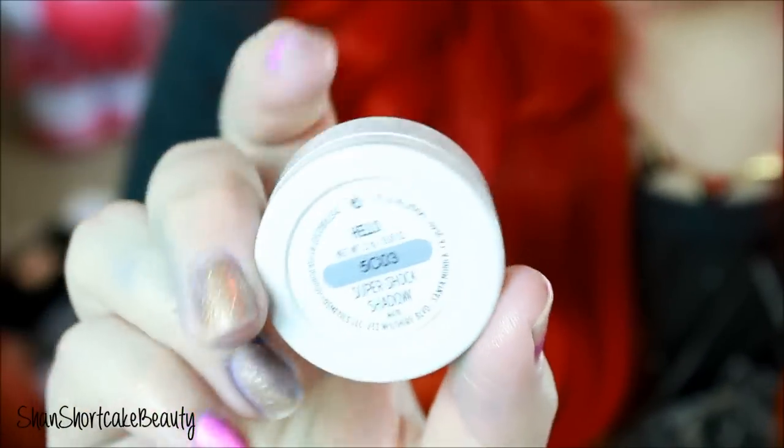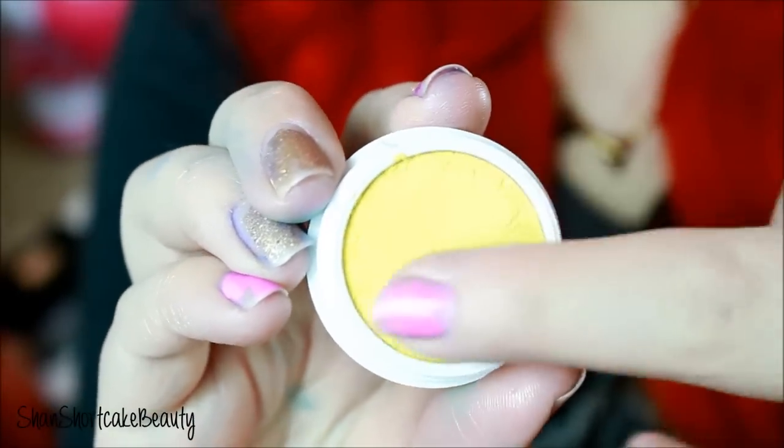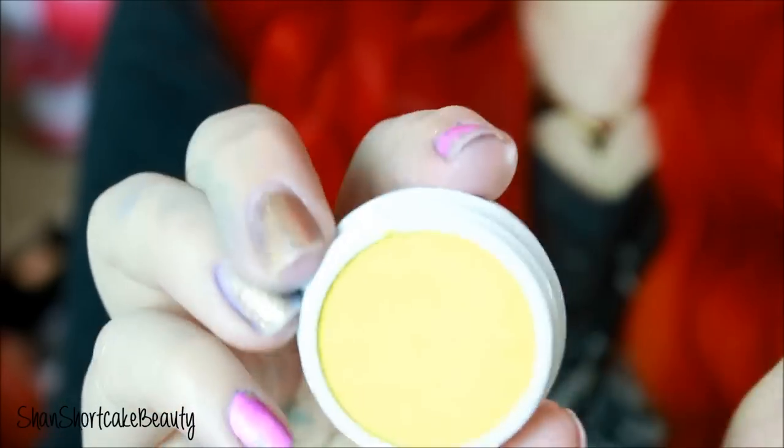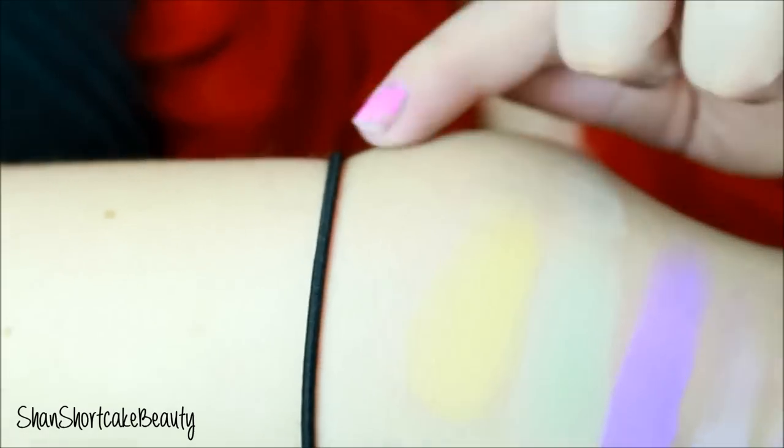Picked up the yellow, which is Hello. It's a cute name. I haven't even swatched this guy yet either. Super cute. I'm excited to try a little pop of yellow on the inner corner or lower lash line. Again, matte shade. There, Hello.